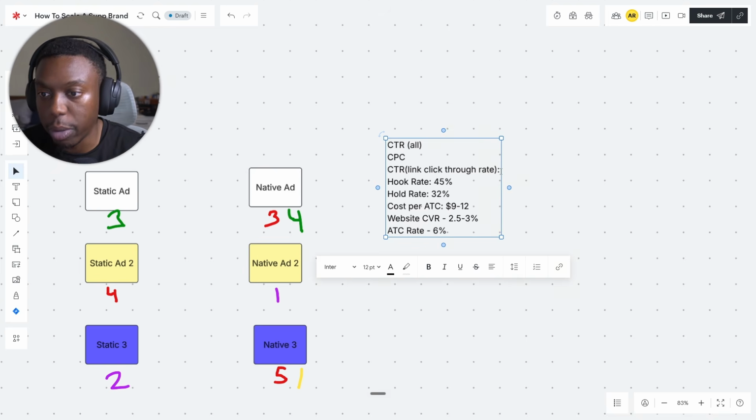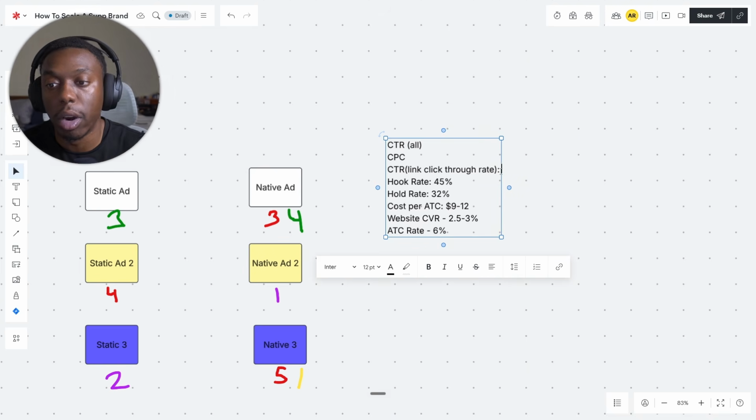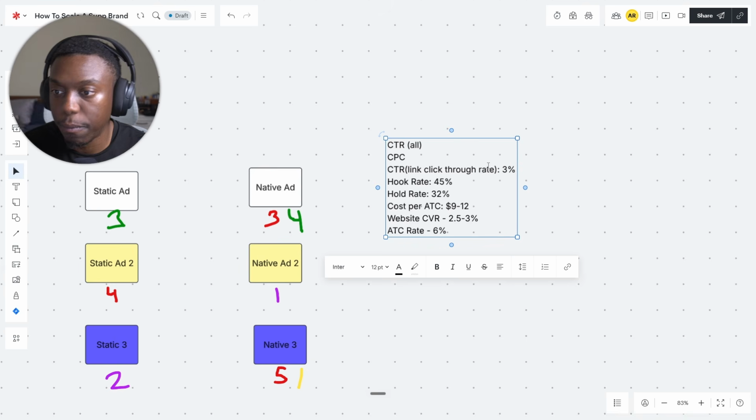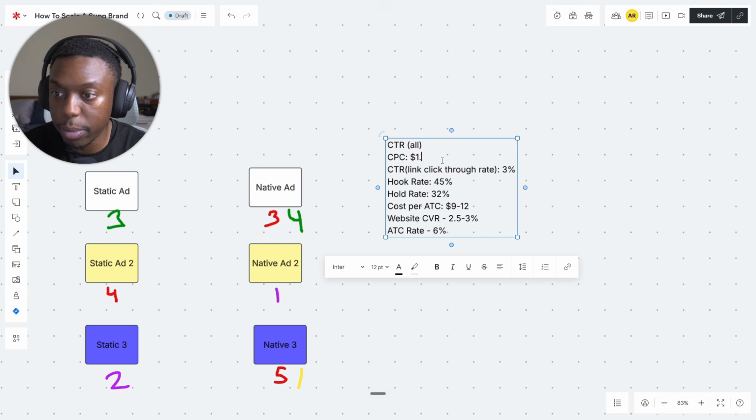Link click-through rate. What percentage of people when they click on your ad or product or native are deciding, or when they see that ad, they're clicking to get to the product page? On average, this is about 3% for me. Cost per click. Right now, I'm not below $1. I want to be below $1, but right now I'm seeing like $1.05 cost per click.